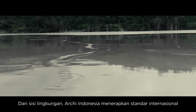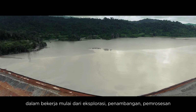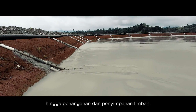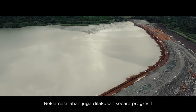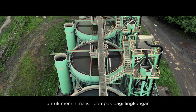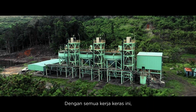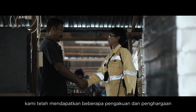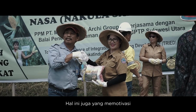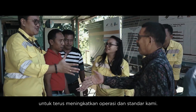From an environmental perspective, ARCHI Indonesia applies international standards for the exploration, mining, and processing, as well as the handling and storage of tailings residue. Progressive reclamation of disturbed land is also practiced to minimize the impact on the environment, as well as control erosion and sedimentation. As a result of all this hard work, we have been given recognition and awards by the various Indonesian regulators. This motivates us to keep improving our operation and continually raise our standards.